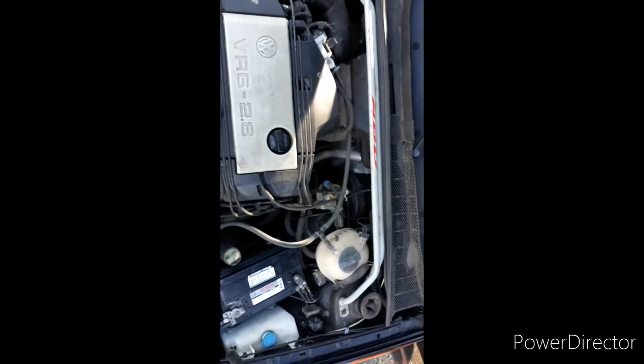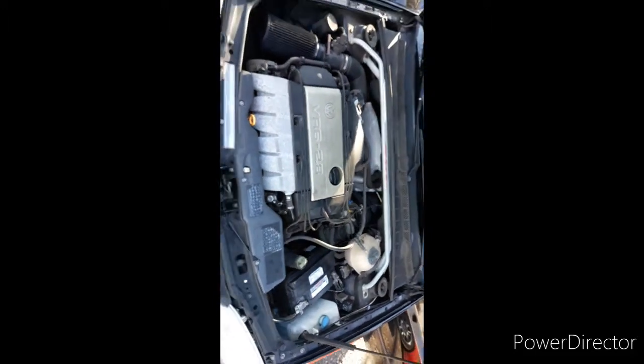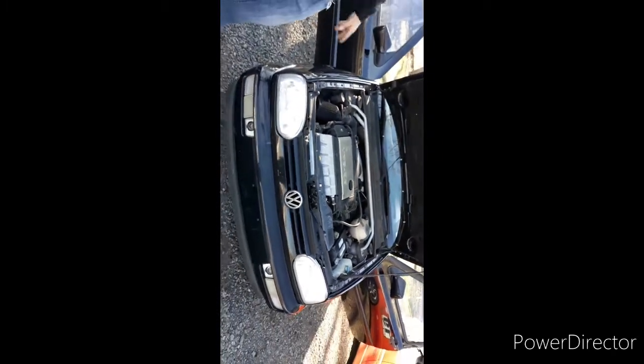I haven't done anything to it, dude. It's just the way I bought it. I mean, I cleaned the outside a little bit. Got the Bosch battery in there. And still got the emblem up top. I need missing lenses for the fog lights.